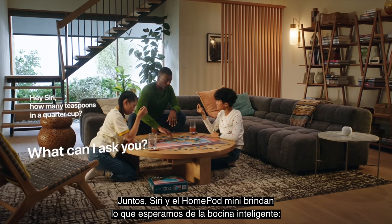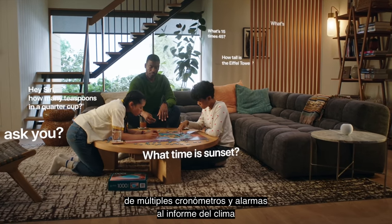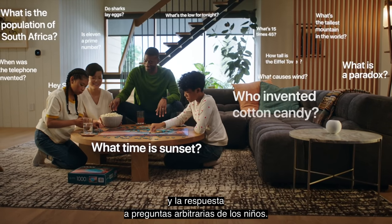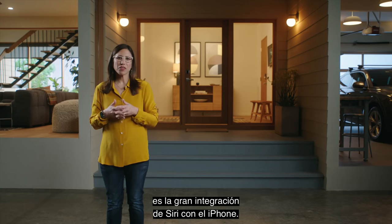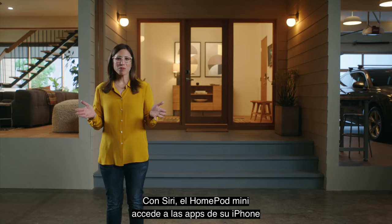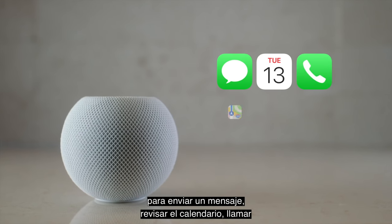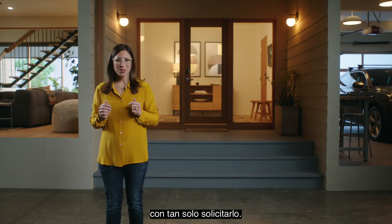Together, Siri and HomePod Mini do everything you'd expect from a smart speaker, from multiple timers and alarms, to weather reports, to answering the random questions kids think up. But what really sets HomePod Mini apart is Siri's deep integration with iPhone. Using Siri, HomePod Mini can access the apps on your iPhone to send a message, check your calendar, make a call, even find your iPhone. And because of this, you'll be able to ask HomePod Mini for a personal update with just a single request.